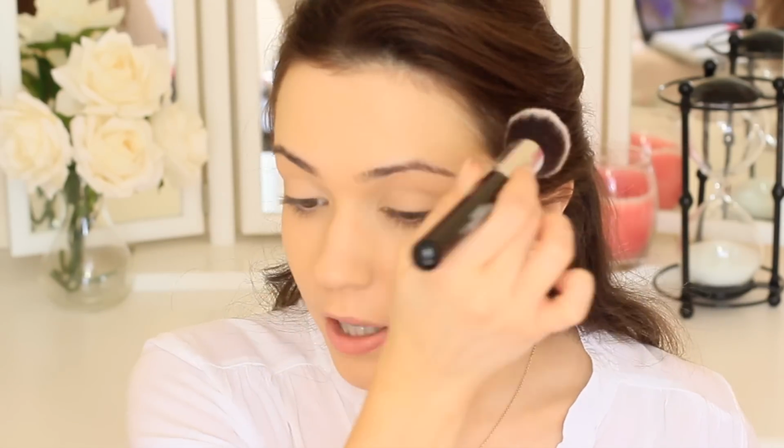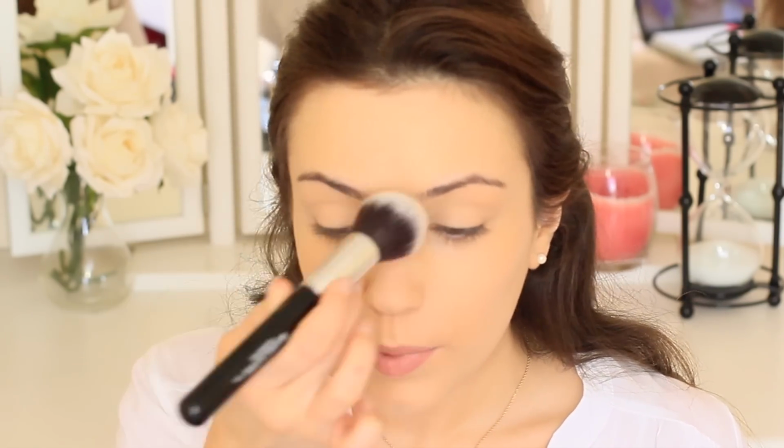So I'm actually going to be using the Catrice Nude powder. So I'm going to take the Blank Canvas F24. I'm barely touching the skin with the brush, and that way I'll just get a very soft amount of powder without it being too heavy. I've got combination skin, so I really don't need that much.